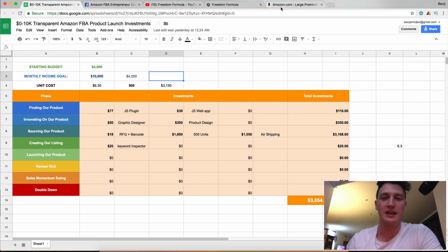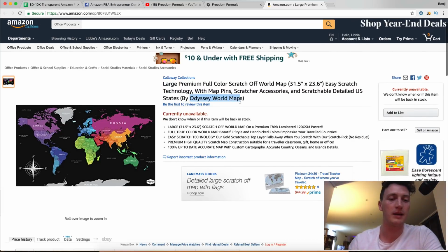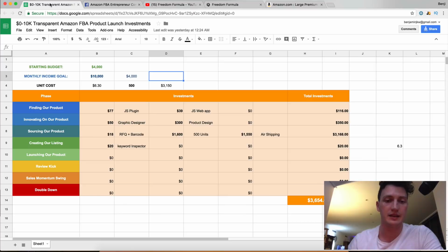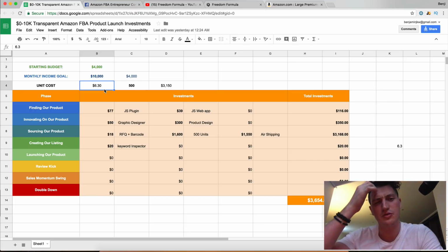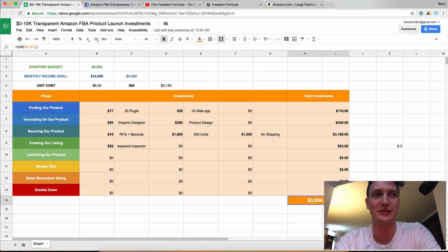We are selling scratch maps. We're doing a large scratch map. Our brand name is Odyssey Maps, Odyssey World Maps. And we got them for $6.30 each, including shipping to the US into Amazon, and we got 500 units, so that cost us $31.50, and you can see our total once again is $36.54. So we've got about $350 to play with for marketing.